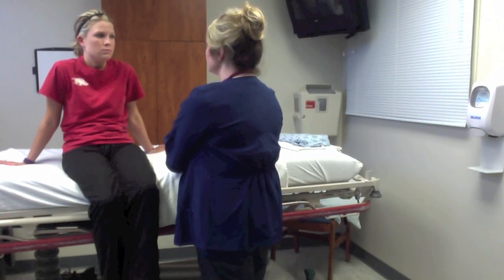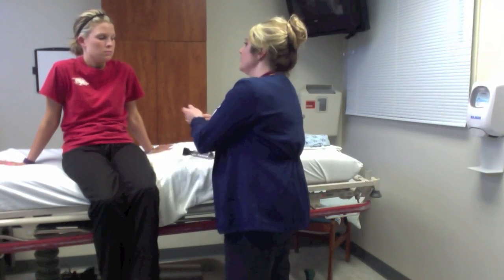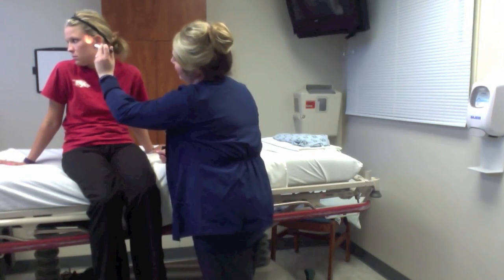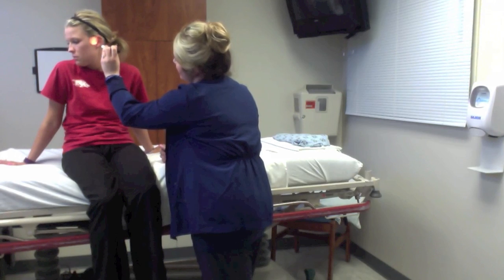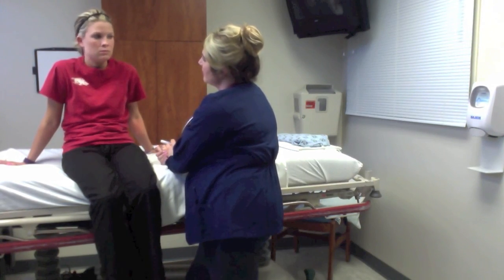And with the ears, I would take an otoscope, and I would use a pen light to look for any obvious abnormalities. I don't see any parasites or any cinnamon or earwax build up on the outside. They're patent. Have you had any trouble hearing lately or anything?